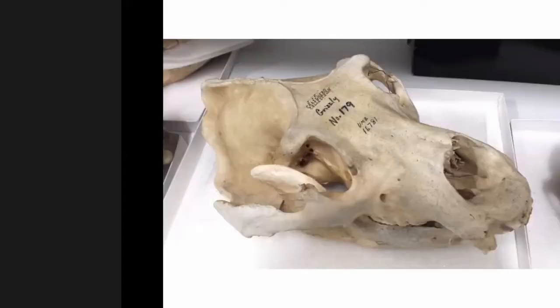And of course, we have a lot of skulls and skeletons too. So if you're familiar with John and Frank Craighead, who were bear biologists who worked in the Yellowstone area in sort of the 60s to the 90s or so, they did some really foundational work on grizzly bears and black bears. And we have from them a lot of skulls of bears that were part of their studies. So that's a really, really special collection of skulls.